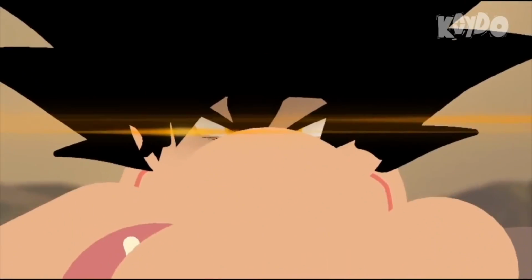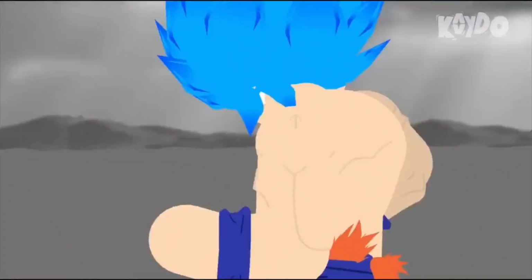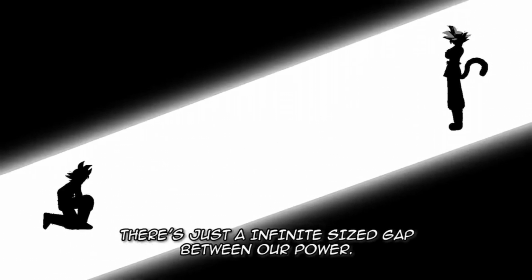Yeah, I don't know at this point. He can hold Goku in place to blast him with an explosion of energy. Goku can just casually move faster and dominate a guy who can move faster and beyond linear time. As MUI Goku puts it, there's an infinite gap between them, even with Hyper still suppressing himself.